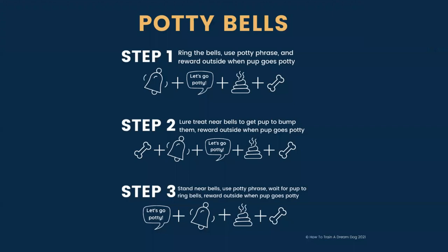As you can see here from our graphic, we have three steps that we work on when we're working on potty bells. And as Allison said, you can grab the three steps in that new puppy starter kit bell training video.